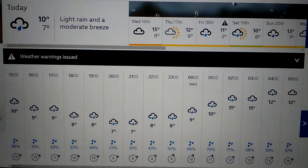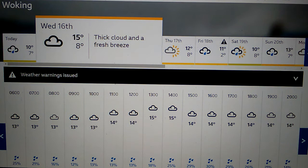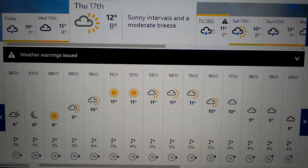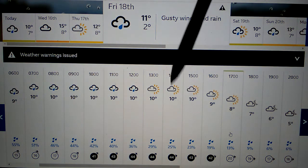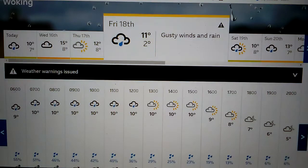You can see the forecast there. Today is quite wet and horrible. Tomorrow it's going to be quite warm, 15, maybe 16 Celsius. It's going to be quite nice but very blustery on Thursday. And then Friday the wind starts to pick up as we go into the evening, talking about 40, maybe 50 miles per hour, maybe 70, 80 miles per hour. This could be quite dangerous across Woking Town. We don't get these wind strengths across Woking Town very often, so it's going to be quite difficult.